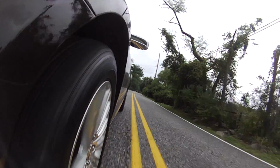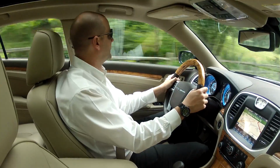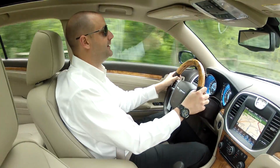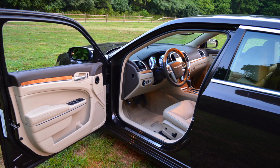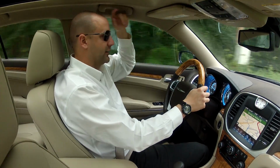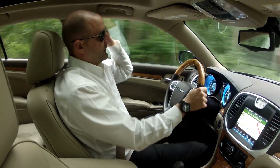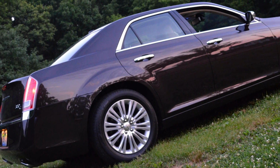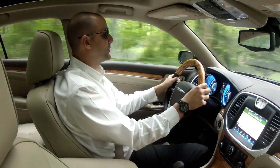Visibility out is much better than the old version of the 300. The belt line on this isn't quite as high as it used to be. It's still high. I mean, you definitely sit inside of the door panel. I have the seat adjusted all the way down to the lowest it will go, where I typically drive them, and notice I don't actually have a ton of headroom in here. There's about an inch and a half. I'm 6 foot tall, so this sort of cut roof line, the sort of chop look that they go for in the 300, does have a bit of a penalty, but the reality is you would have to be enormously tall before it became a problem.